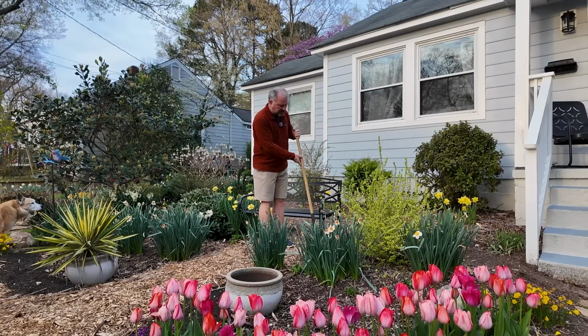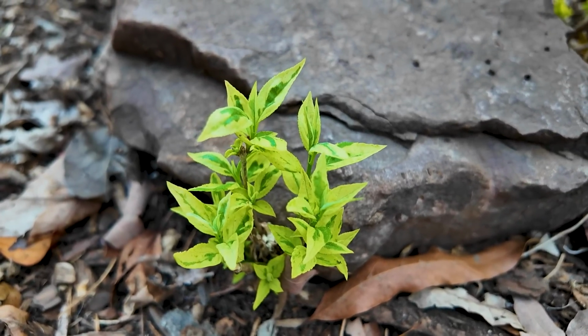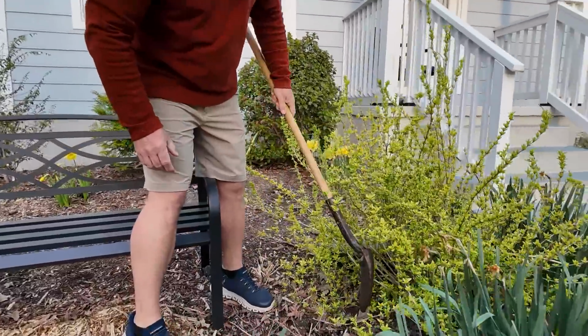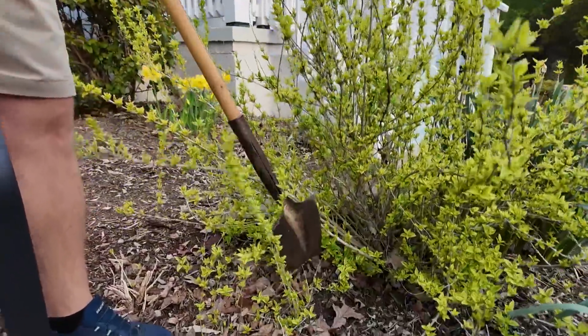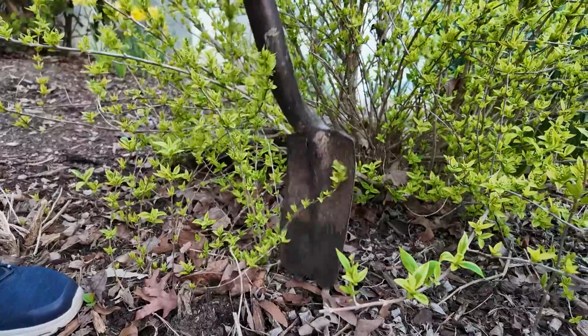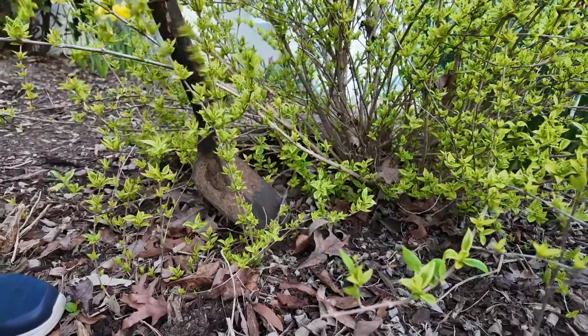But it's got a couple suckers back here. Steph, you want to come around? And I'll show you what I mean. Basically, a branch on the back of the shrub laid down on the ground, and then it rooted in, and so it's still connected to the parent plant right there.